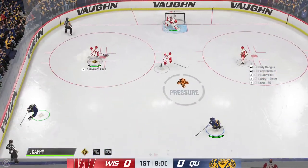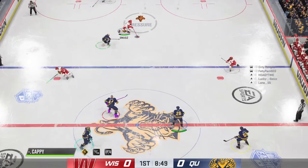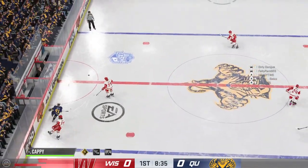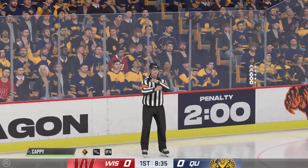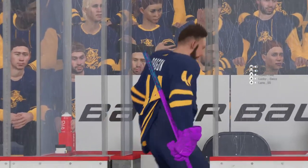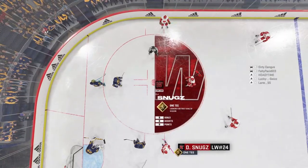Reads the pass perfectly and kicks it off. Madison's got it in their own zone. Penalty coming up as the play's blown dead. When your opponent doesn't have the puck, you can't interfere with their forward progress too much. You can cheat a little bit, James, but that's over the top.